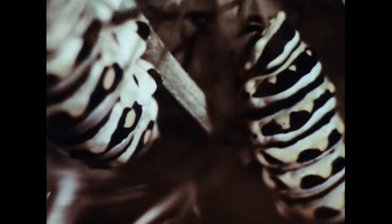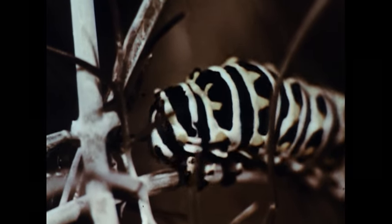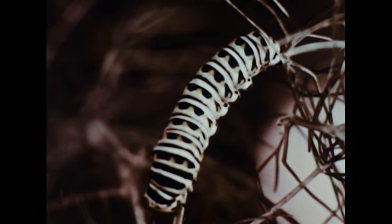It seems that this spot has already been staked out. Oh well, there's no use getting violent about it. This looks good. As he climbs up the branch, he spins a web of silk. Look closely in these close-ups of the head, and you can see the silk coming out of a small opening. He spins the silk almost continually while climbing. He uses it as a sort of safety rope, as you see here.